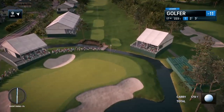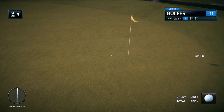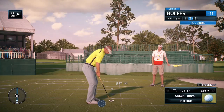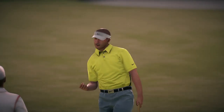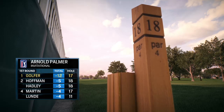I like the looks of this one. Good chance now for a birdie. That was an outstanding play. Well, it's almost a guarantee there after that shot. Just an amazing display. The records continue to fall.